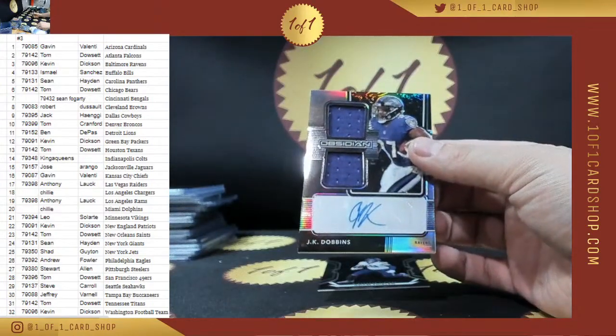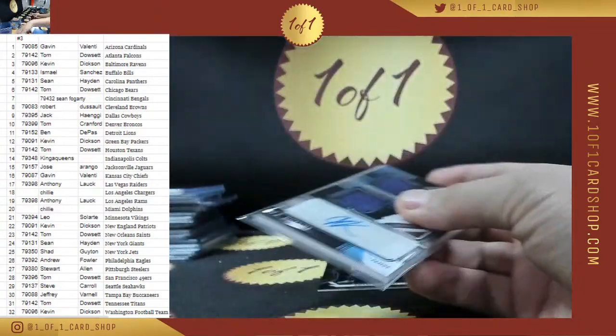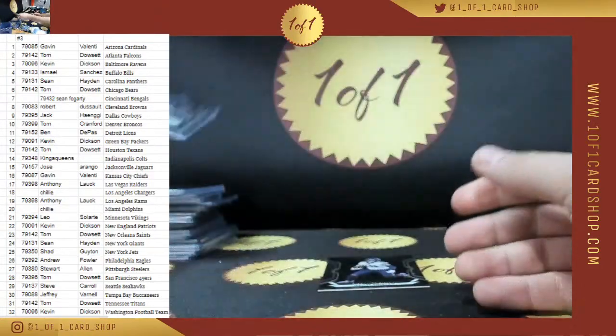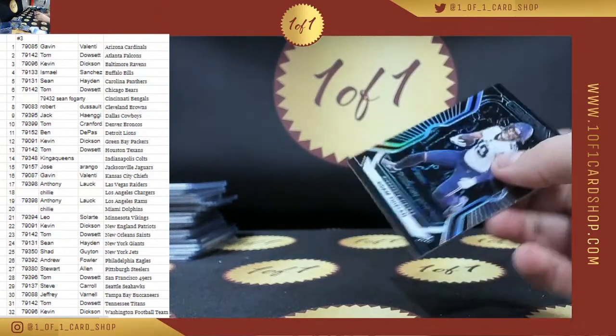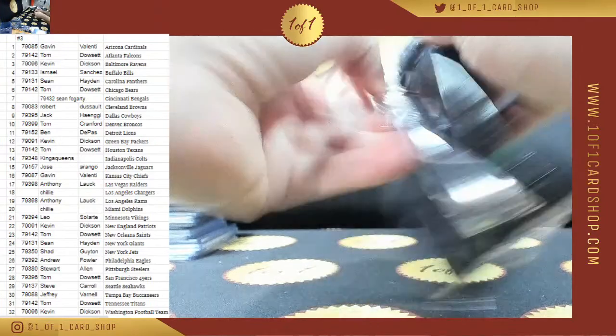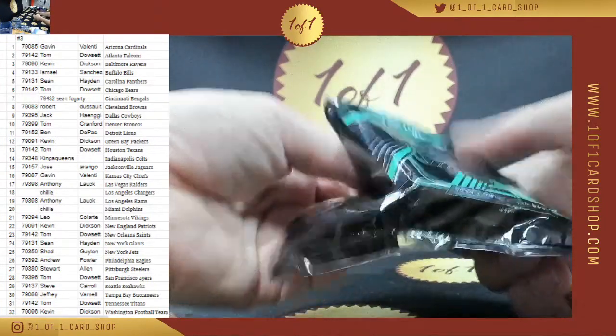And J.K. Dobbins, dual RPA, going to my Ravens. I want to say my Ravens because he's one of my favorite OSU running backs of all time. Him and Zeke, man. I really liked Carlos Hyde, too. Hyde was a dog. Oh, yeah. Justin. Yeah, dude.